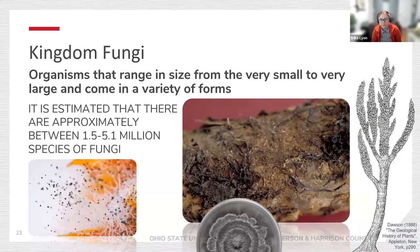Now, that said, you're not going to go out into the wild and see a ginormous mushroom out in the middle of nowhere. Much of that growth actually happens beneath the soil. Remember when I was talking about mycelium? That mycelium grows within that substrate or that soil or whatever material they're breaking down. And that can contribute to size.